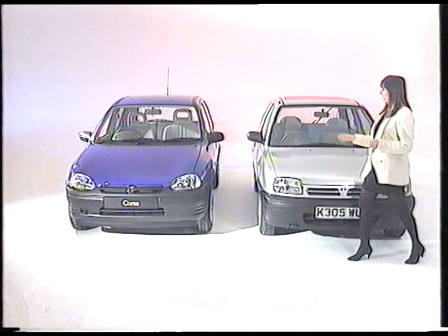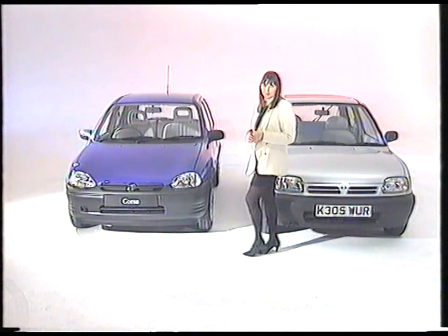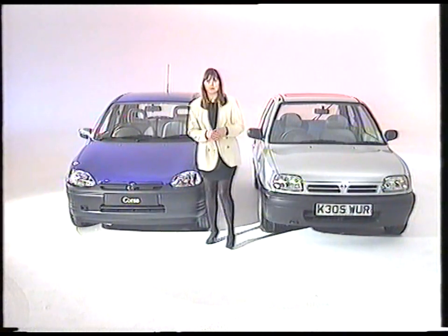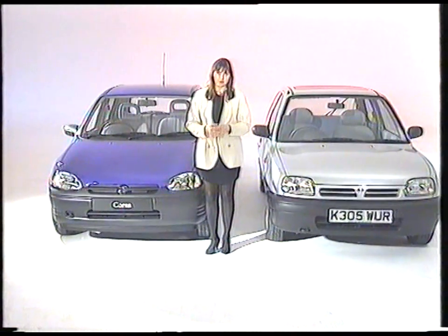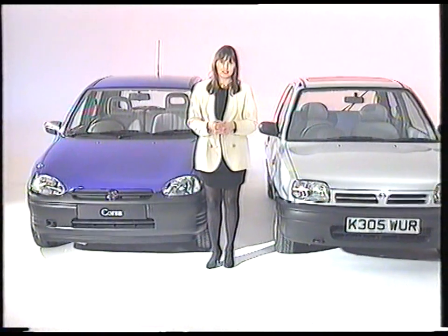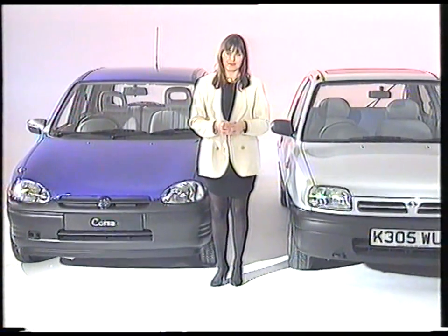Altogether, Micra and Corsa are both superb cars and will lead the Super Mini Advance, and both can be regarded as worthy contenders for the prestigious title of class leader in this very important sector.